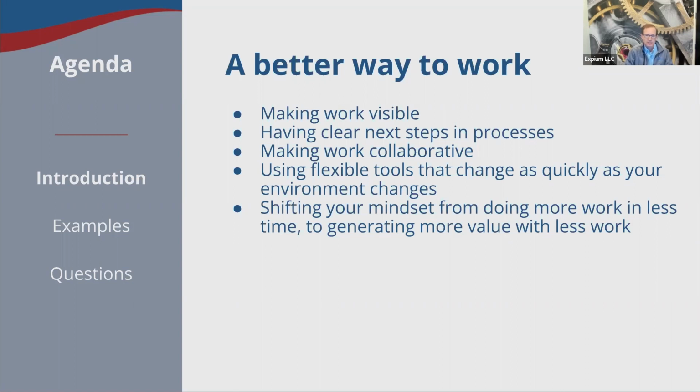So what does a better way to work look like? Here are just a few thoughts. A better way to work is where your work is made visible for both you and your teammates and potentially other stakeholders in your organization. A better way to work is when you have clear next steps in your processes, so everyone's aligned on what's happening and what's going to happen next.